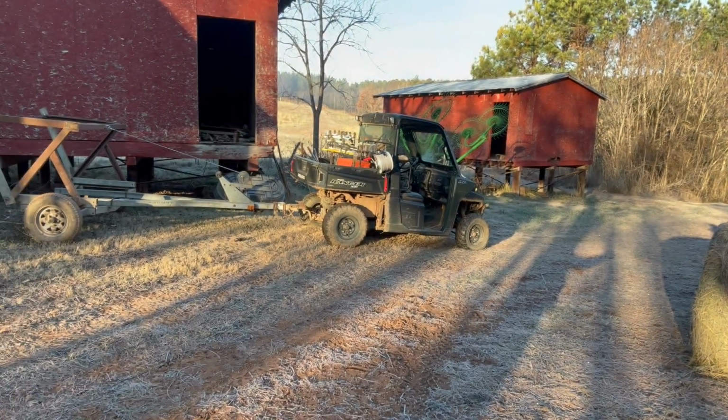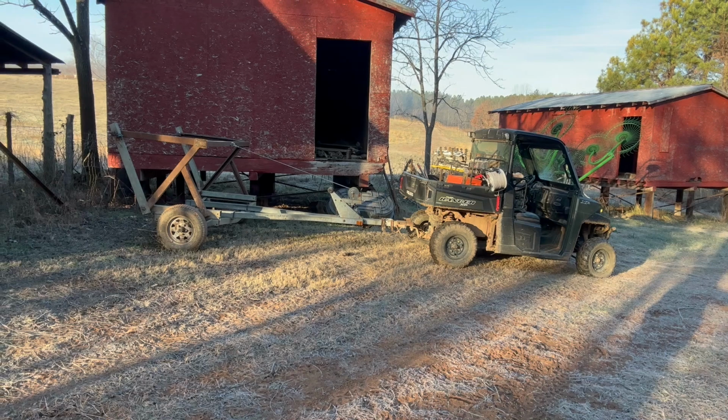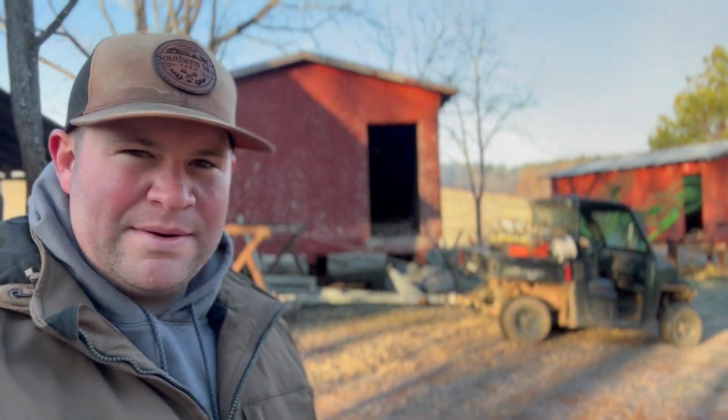But I got the bale unroller hooked up behind me, and it's time to roll some bales out. So I'm gonna switch cameras and we'll roll bales out. Got minerals to feed, bales to move. Got a busy day before I go to work, so stay tuned, guys.